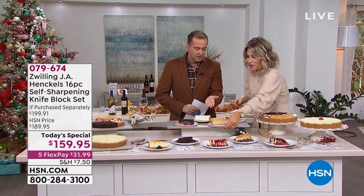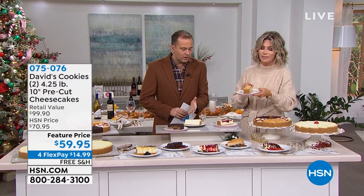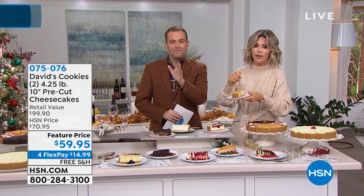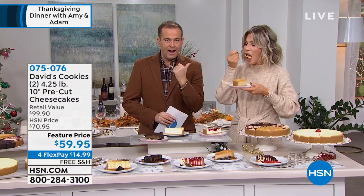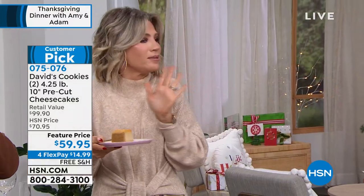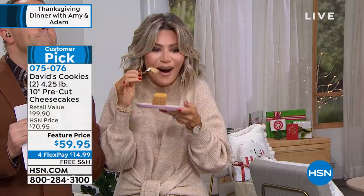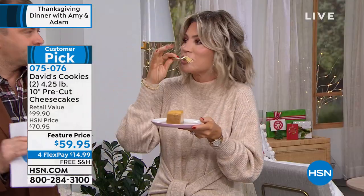You want pumpkin? You know I'm going in for triple chocolate, raspberry swirl, New York. Okay, I've waited all night for this moment. And Amy will testify, the creamiest, most decadent... That's it. That's the look. There it is, right there. The best cheesecake money can buy. Amy Morrison, how does it taste? Oh, this is so good. I'm telling you, this is the creamiest cheesecake.